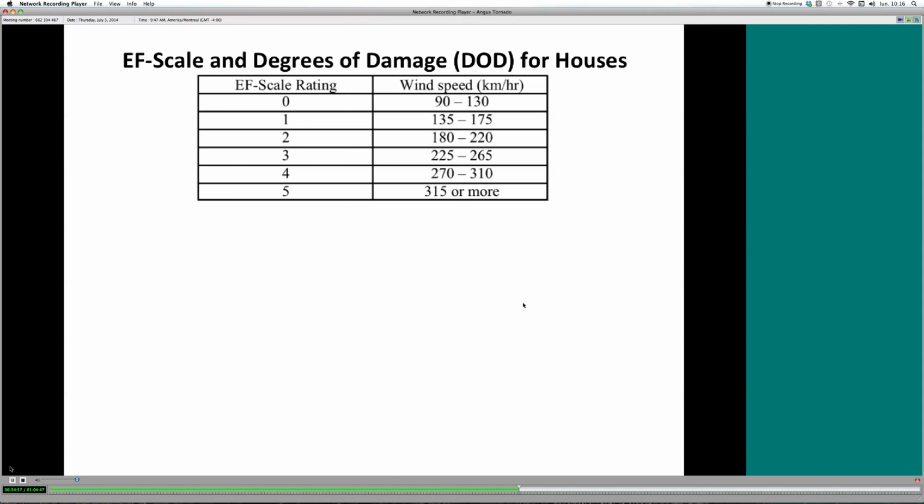The enhanced Fujita scale is a damage scale, so it's based on the observations of damage, and from that, the enhanced Fujita scale was developed by a set of experts who estimated the wind speeds that would have caused that level of damage, and so it has not actually been scientifically verified. So a lot of what we're trying to do in our work is verify this scale. But if we take it for what it is, these are the scale ratings and the wind speeds associated with them. So Angus and Vaughan in 2009 were both rated EF2. That puts the wind speeds at between 180 and 220 kilometers per hour.